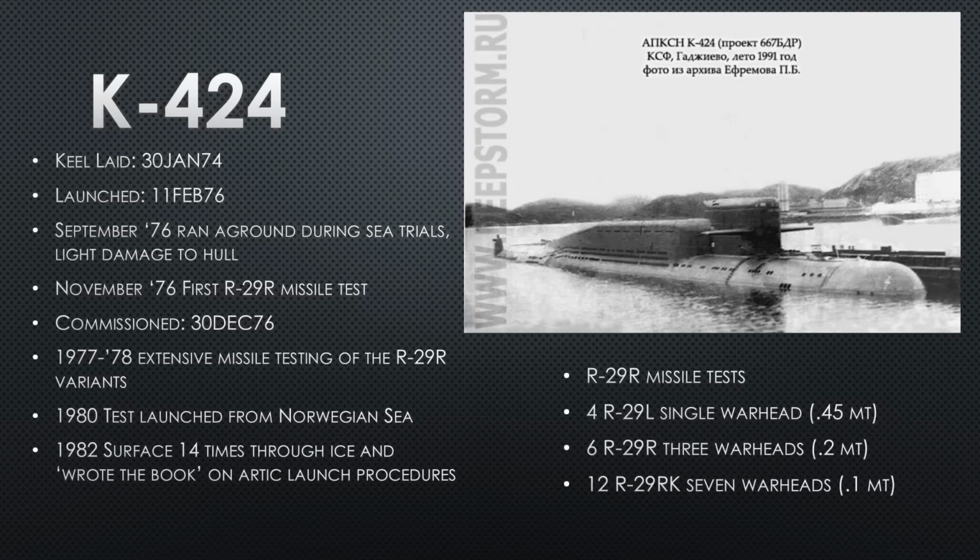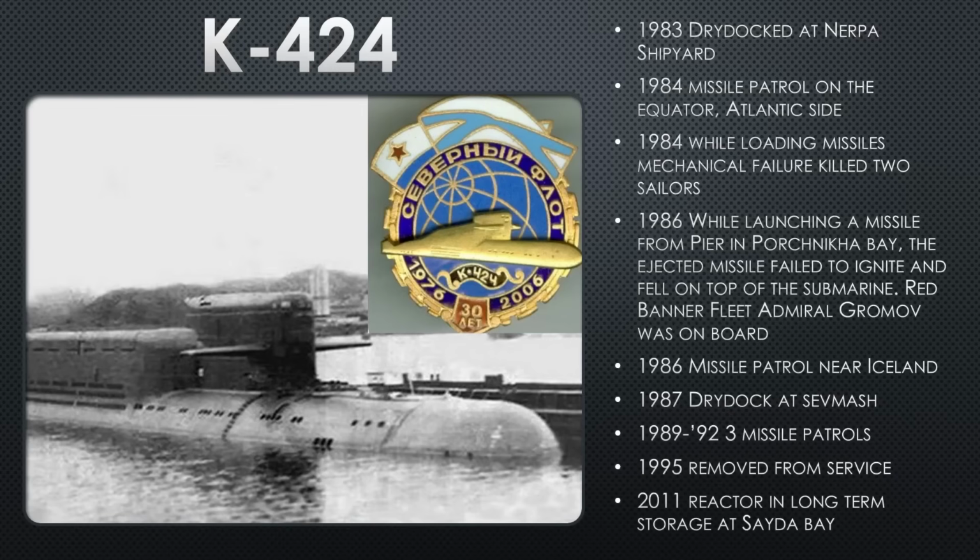Again, she tested 4 of the R-29Ls, 6 of the R-29Rs, which have the 3 warhead, 0.2 megatons, and 12 of the R-29RKs, which have the 7 warheads. Very busy boat. Continuing with the K424, in 1983, she dry docked in NERPA shipyard.